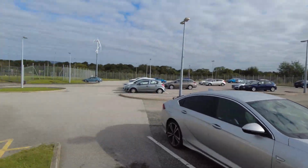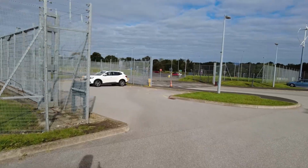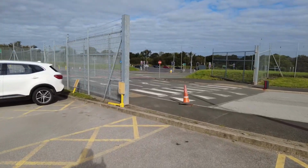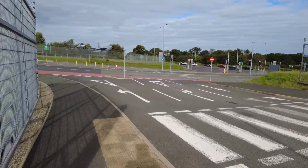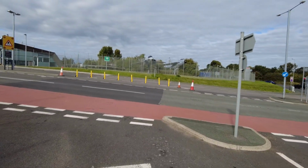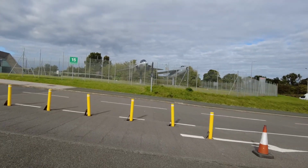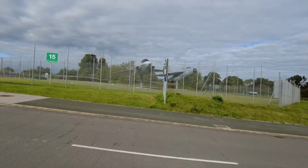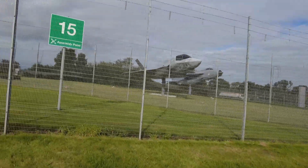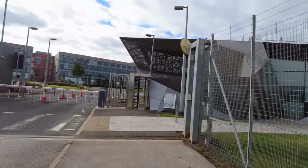Wow. I suppose what I'll do is I'll just have a little blunder back round. See what else is down here. So yeah, what we'll do is we'll just do a little close up of these fighter jets, and we'll have a wander through. I'll wander up to this building here that looks quite funky as well. Wow, look at that. Absolutely amazing. Now this building here in particular looks quite funky.